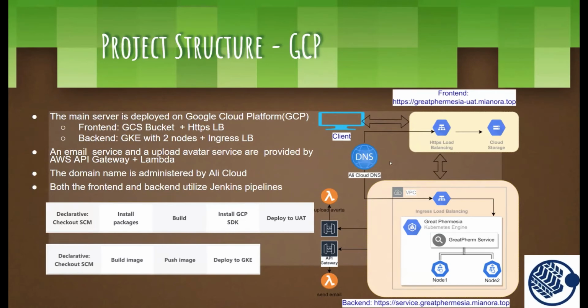Hi, I'm William again. Now let me introduce the front-end and back-end service on Google Cloud first. We also have a set of front-end and back-end services on AWS, which was realized by Kevin, my DevOps teammate, who will introduce it later. The front-end server is a Google Storage bucket with an HTTPS load balancer, and the backend is deployed in a Google Kubernetes Engine cluster with 2 nodes and a load balancer.